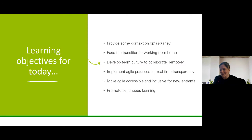So here's what we plan to cover today. First, we're going to give a little bit of context about BP's journey. So why is an energy company here talking about agility? And then we're going to talk directly about the session and the transition to working from home. How do we develop new team agreements, new team cultures on how we're going to collaborate remotely? About some Agile practices that can be applied in this time to get real-time transparency and inclusion in what can be quite daunting. About how to make Agile accessible and inclusive for new entrants.